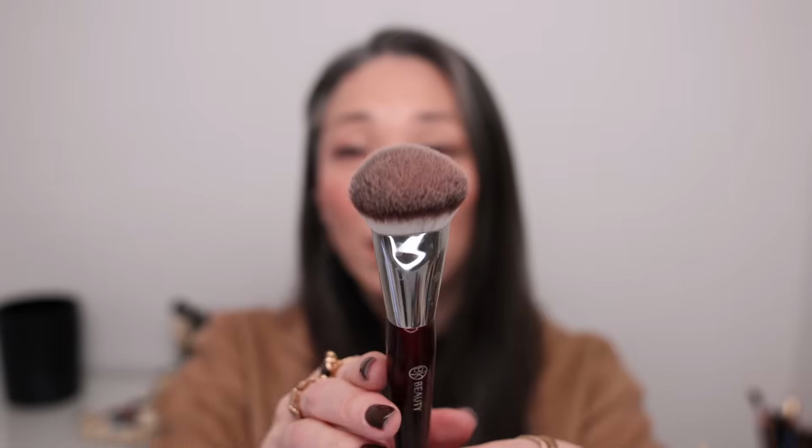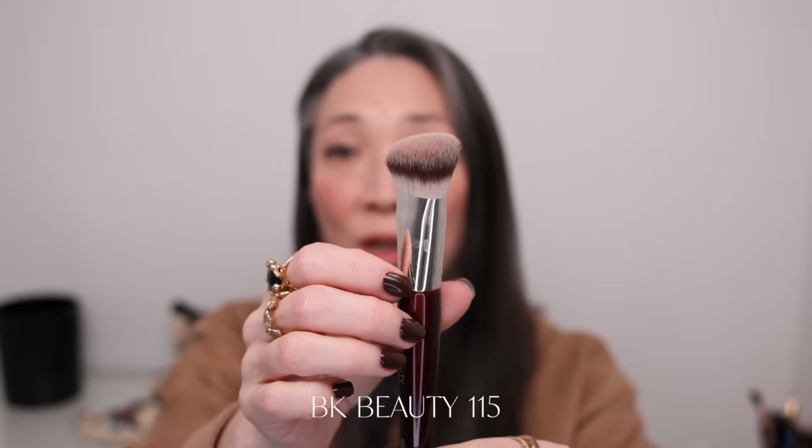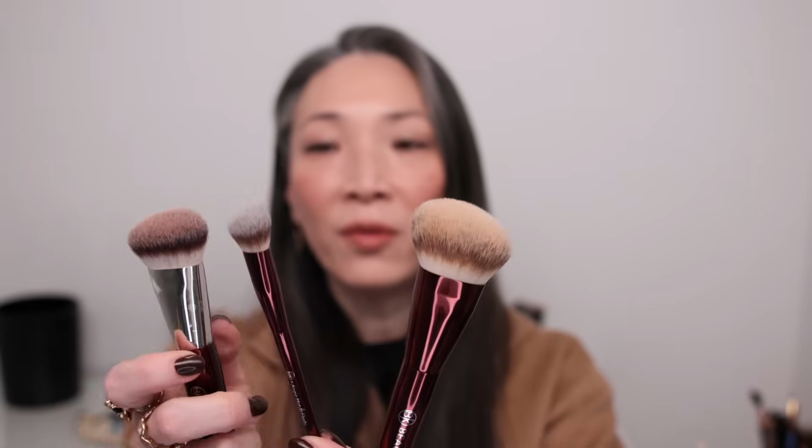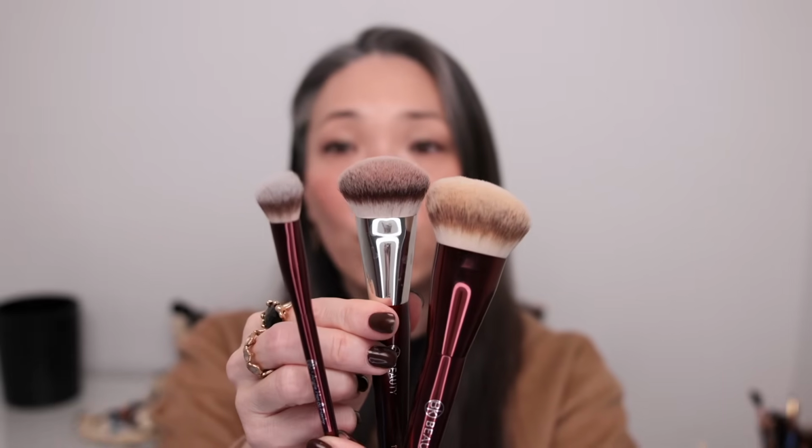Again, we've got another BK Beauty if you're looking for something synthetic. This is the 115 brush, and this is basically the brush between the 101 foundation and the concealer brush, the 506. So here's 101, 506, and then here is 115. So it's right in between. And again, because it's angled, it just makes application really easy when you're holding it in your hand. And I love the density of the brush. I love the softness and the elasticity, the kind of bounce back of the fibers.